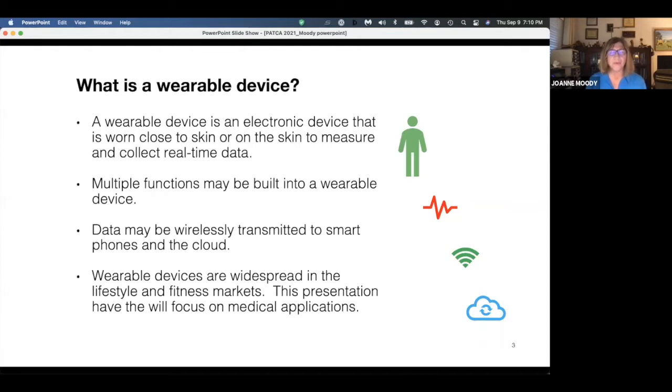And as most of us know, the wearable devices are very widespread in a lot of different markets. The largest market is really the lifestyle and fitness market, very huge. But this presentation will be focusing on the medical application side of the wearables.